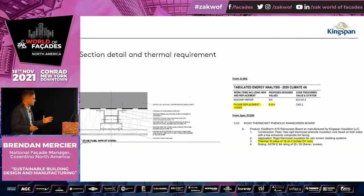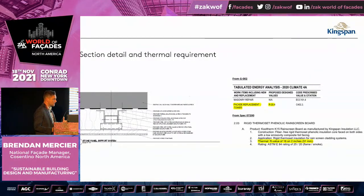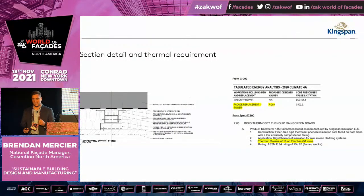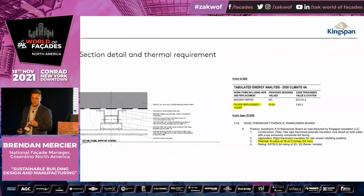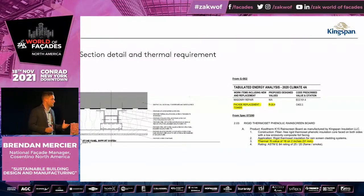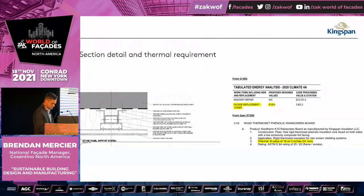So what we did, as soon as we found out we were specified, working with the architect, we arranged a meeting straight away with all the parties. So we reached out to the attachment system, the panel system, the GC, the subcontractor, and we wanted to finalize this system together, because it's so important to have everyone in one group so we can collaborate and make sure this product's going to fit.